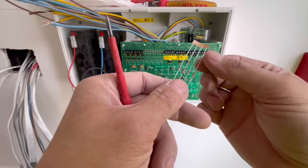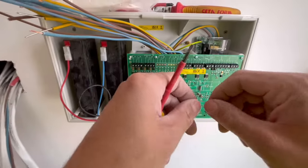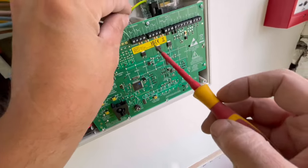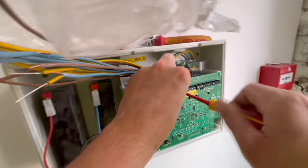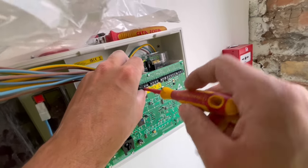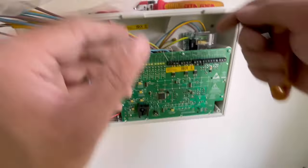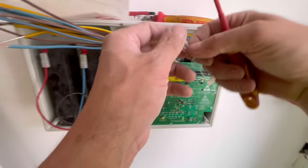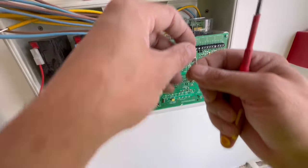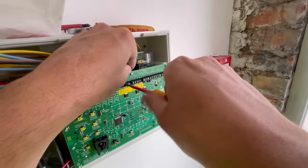So all these are is a resistor which tells the board that it's like a fake sounder, but it obviously just loops the signal. So what we do is we put them in the missing ones where we don't have sounders in circuits. So we put those four in, and that way this resistor allows the board to carry on doing its job without saying there's a fault.